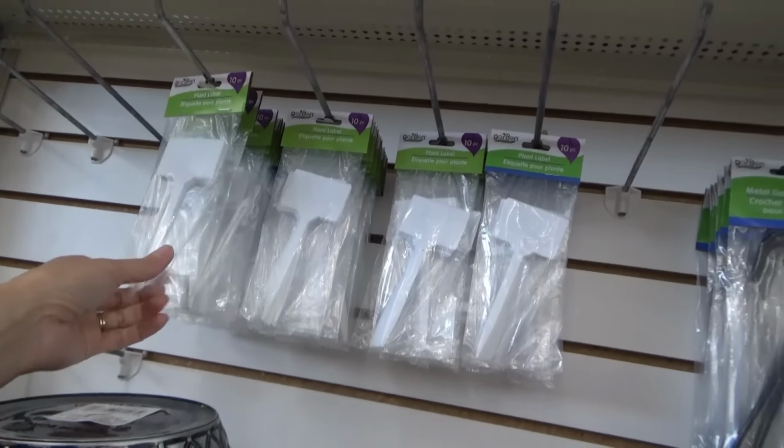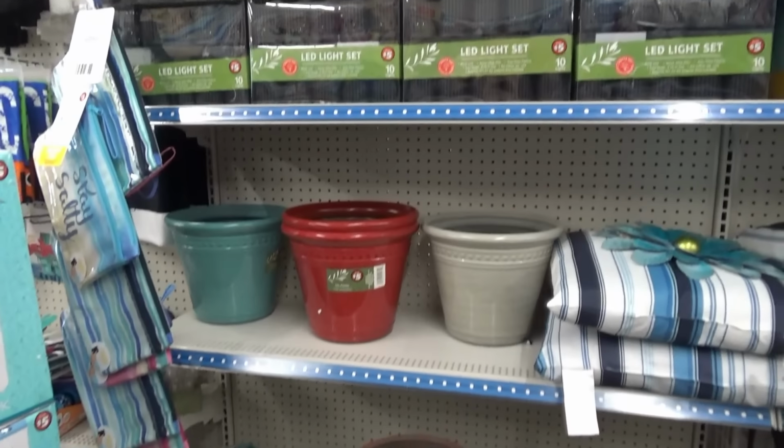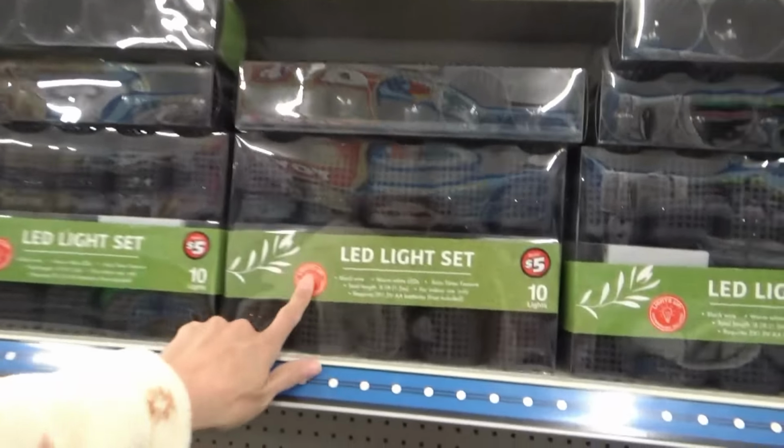Here's us a hat, Sissy. Oh yeah. For when we're out there doing our garden. More planters. Oh, an LED light set. Solar lantern. Okay, so they didn't have the garden guards, but they did have planters for only $1.25. So we got, how many? 5? We got 5 planters, some gloves, and a few other little garden things.